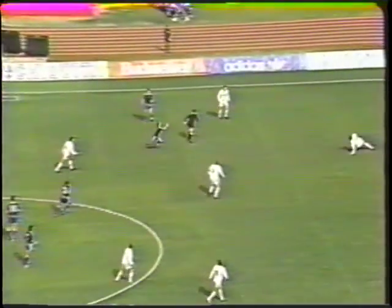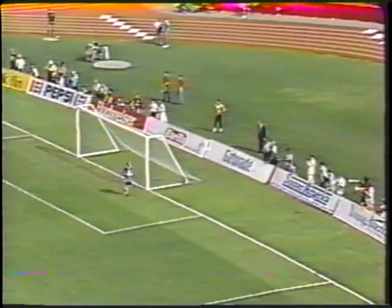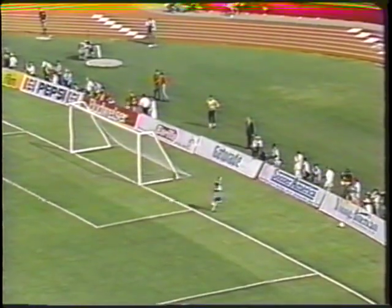Stolmeyer. Ahead it comes. The United States now working well with the ball. Here's Wijnalda. Right foot wide. Goal kick coming up for the Soviet Union. We'll be back to Stanford Stadium.